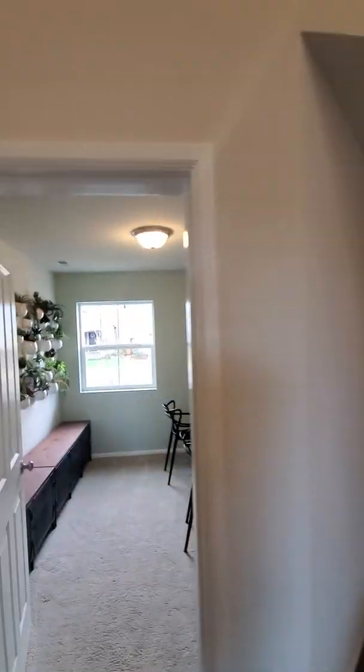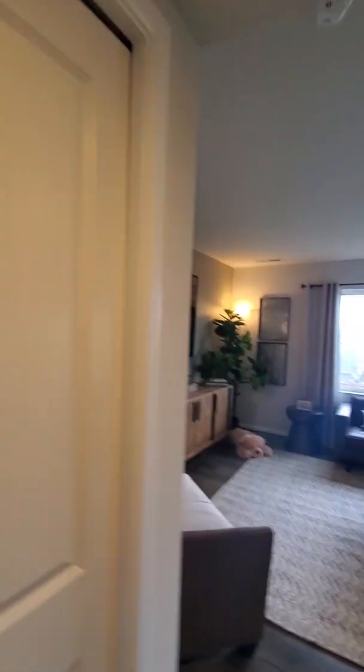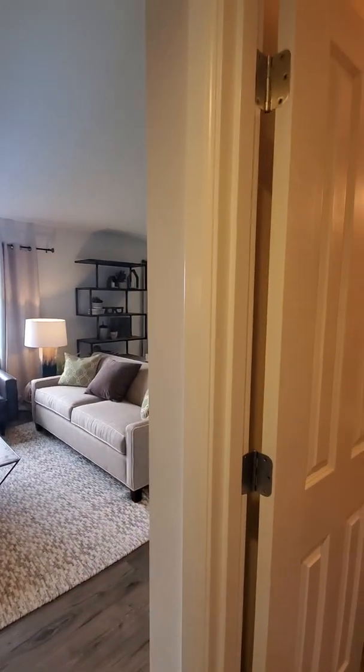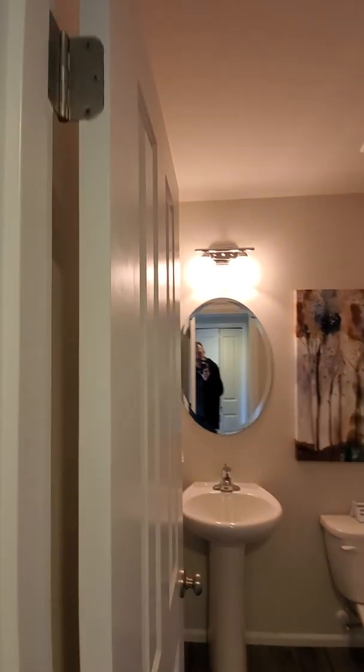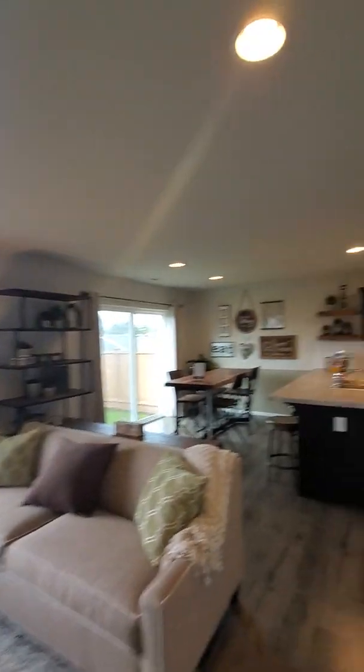So this is kind of an office right off of the front door, as you can see. And I'm not really the HGTV type realtor, but of course I have to narrate when I'm doing videos. So here we go into the living room area. You got a coat closet here under the stair. And then directly opposite this is the guest bath. Kind of a typical half bath size thing. And then into the living room, dining, and kitchen.